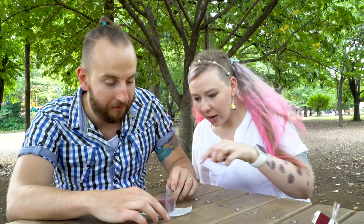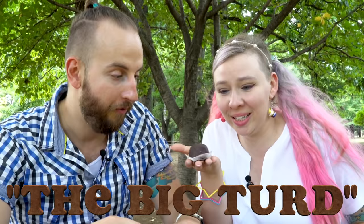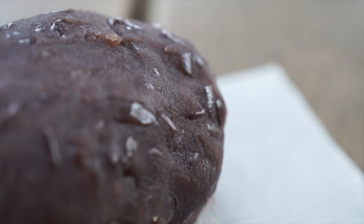I'm going to be eating what I've nicknamed the big turd. Whoa, look at that. That's a big old turd. That's a big old turd. Right there.